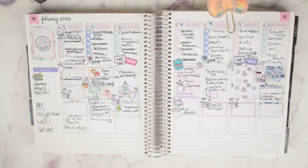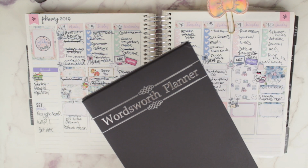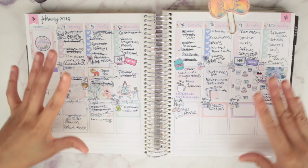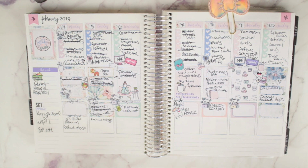I also have, you guys know, the Wordsmith planner that you'll see a plan with me on Monday. If I want to start tracking goals and things I want to do, whether it's weight loss or just something personal, I would put that into another planner, because it's something that has to be well thought out. It won't fit in here. It'll just be cluttered and not enough space. But just using one planner is working.